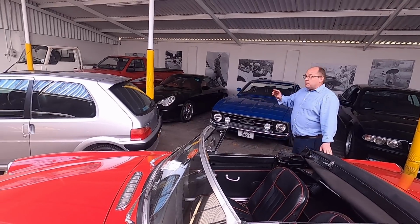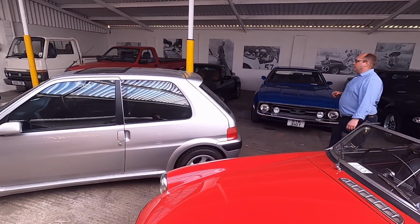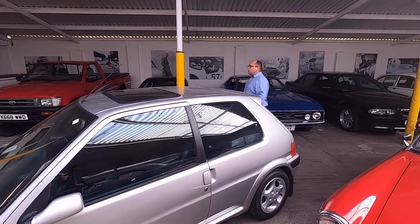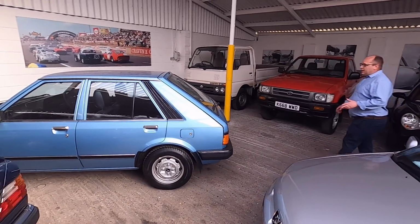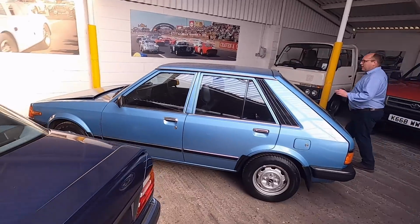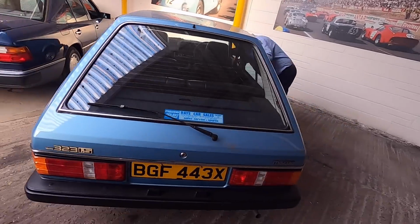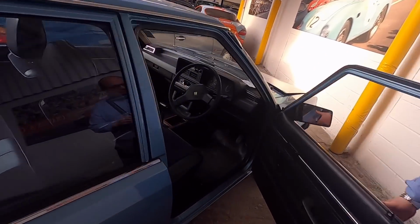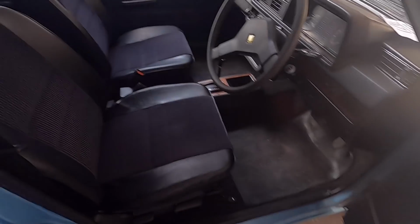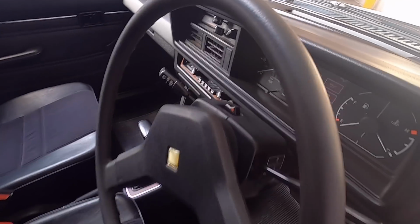Super low mileage Peugeot 106 GTI, one for the collector in the future. And when did you last see a Mazda 323 of this era? Now what makes this really, really special is that it has covered 25,000 miles from new. Now just have a look in there. Certainly a very, very rare survivor.